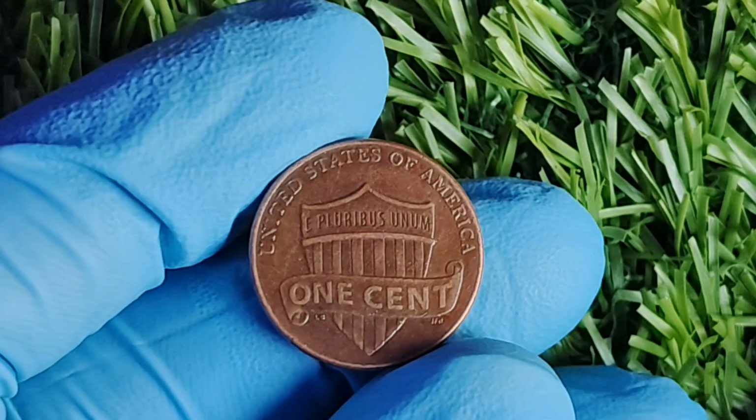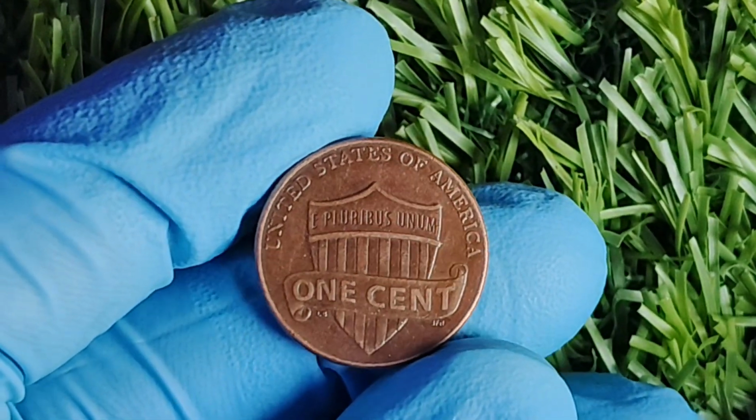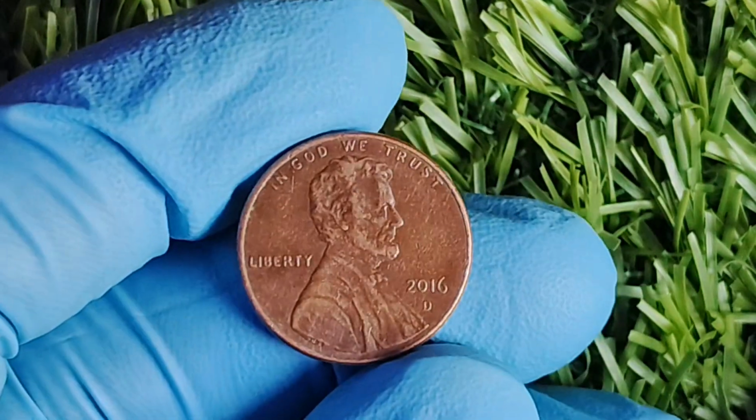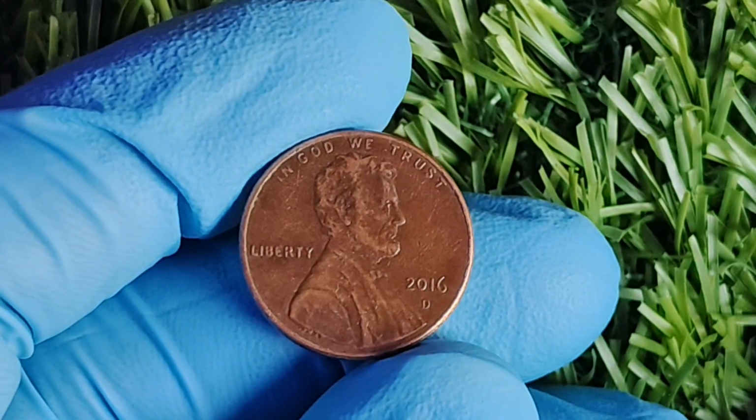Imagine that, turning a 1-cent coin into a $1 million payday. Alright, I know by now you're eyeing your penny jar like it's a treasure chest. So how do you actually find one of these rare pennies? Here's what to do. Flip over the penny and look below the year 2006.